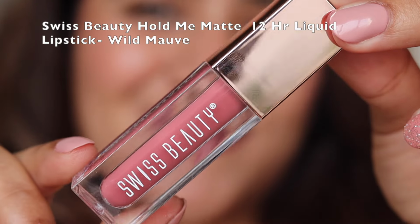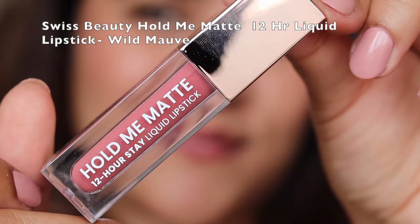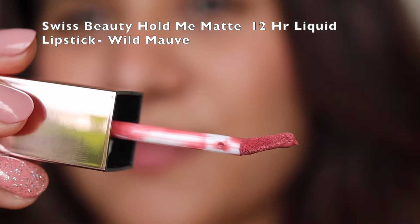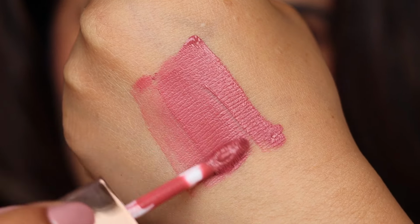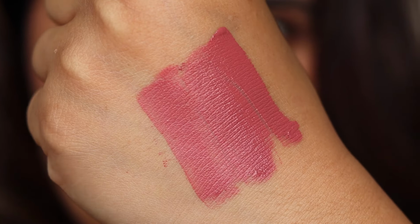First up, we have the Swiss Beauty Hold Me Matte Liquid 12-Hour Lipstick. The shade is Wild Mauve 07. It's a beautiful shade. The teardrop applicator tip makes it even easier to apply the product beautifully in one swipe on both the upper and lower lip without digging again into the lipstick tube.